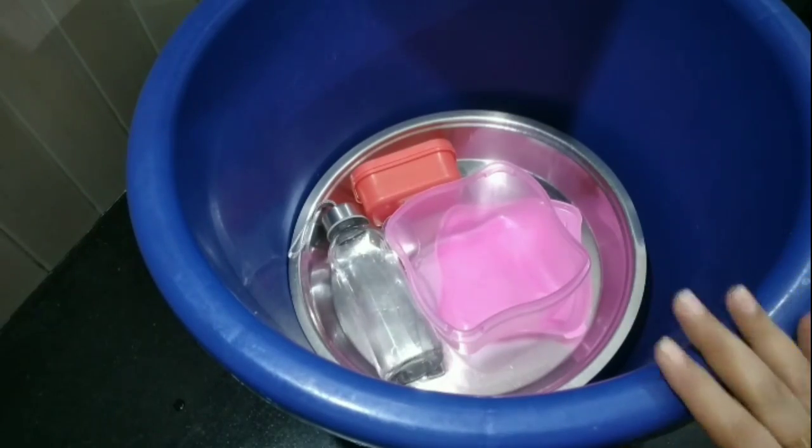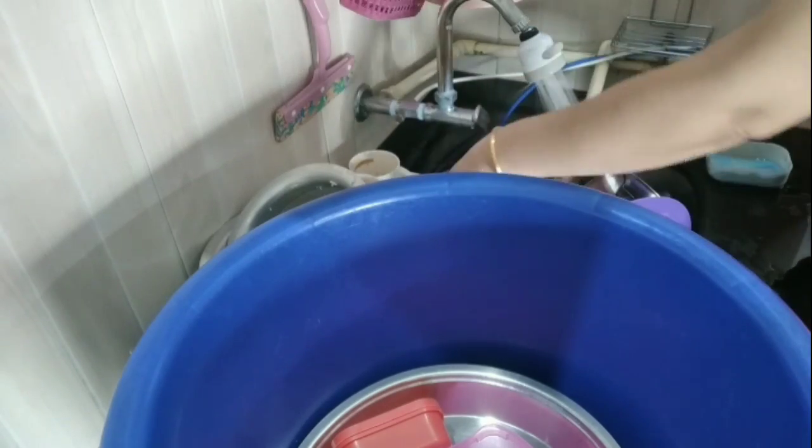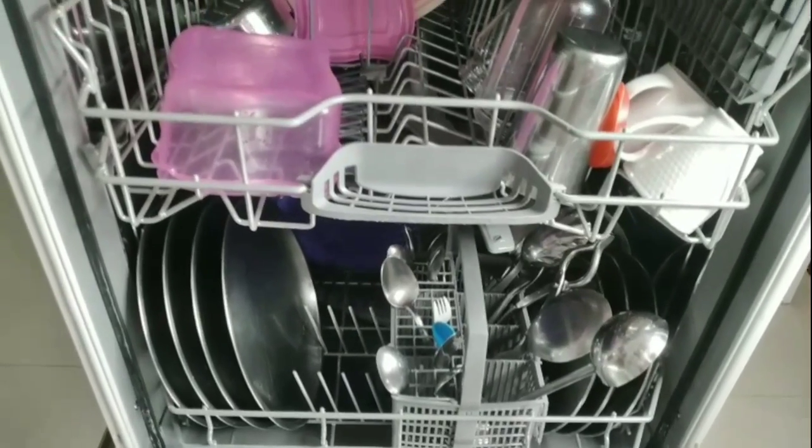This tub you can see is for dishwasher utensils. I brush and keep them in this tub and then arrange them in the dishwasher. Once every dish is inside the dishwasher and the rest of the utensils are also clean, it becomes easier to clean the rest of the kitchen.